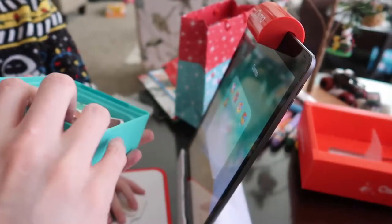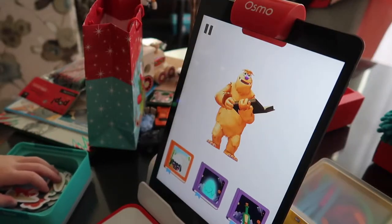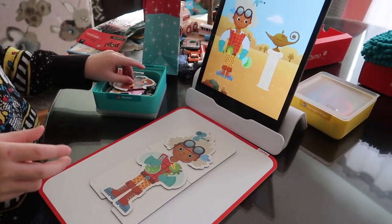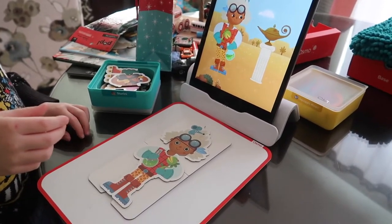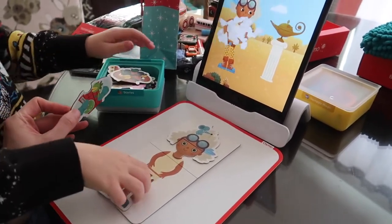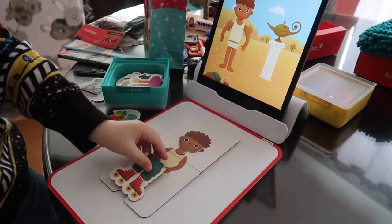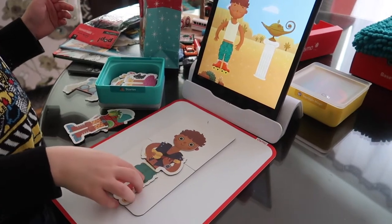We're going to do stories first, which is what Wally wants to do. Osmo Stories. Tap the story you want to play. Which story do you want to play? Oh, that's one of my favorites. Look at that old oil lamp. It's pretty dirty, covered in dust. It's really cool as Wally puts the cloth on here, it instantly transforms. Then you rotate it. There you go.